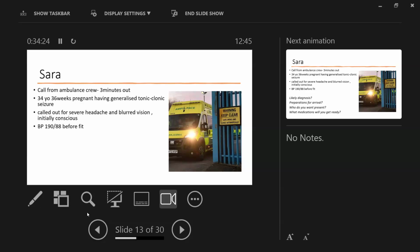The partner reports that the woman also appeared to be becoming confused. And when the ambulance arrived, she was initially conscious on the scene before having the fit. They were able to measure her blood pressure as 190/88. Now, it is an obstetric emergencies lecture, so can anyone hazard a guess as to what the diagnosis here is?